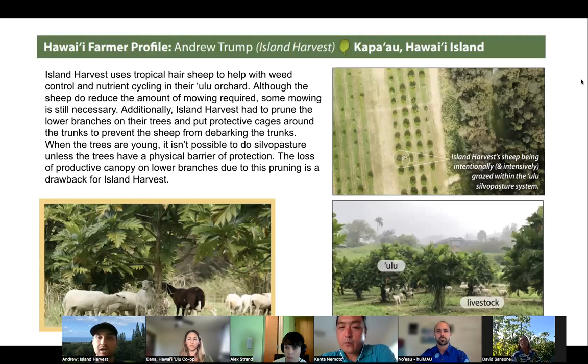This is our farm. We used to have a lot of sheep that were intensively grazed through the macadamia nut orchards that Island Harvest manages. Now we have a small herd of less than 100, but we do rotate them through our ʻUlu orchard. And in the guide, you can see some of the challenges as well as the benefits of doing silvopasture, which is grazing animals in a permanent tree cropping system. Next slide.